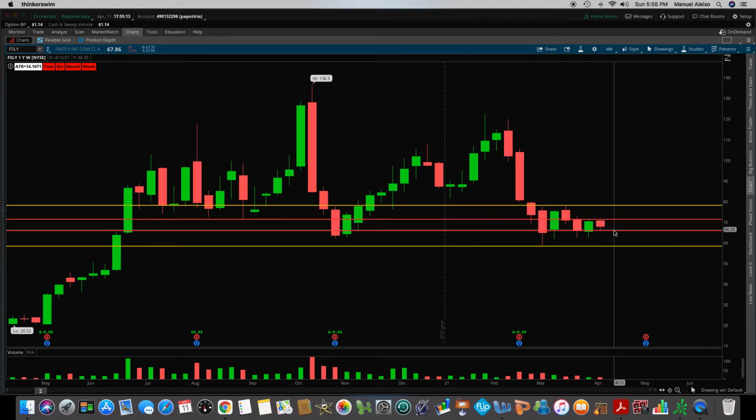Or is FSLY going to break down the 65.86 area, which was last week's low? If it breaks it, maybe reclaims it, I'll take the trade. But keep in mind, folks, these lines are very important. These are massive lines of support and or resistance, okay?